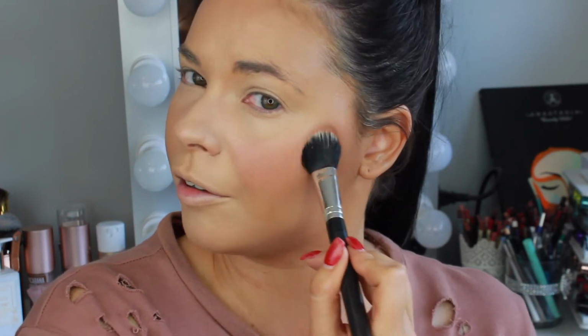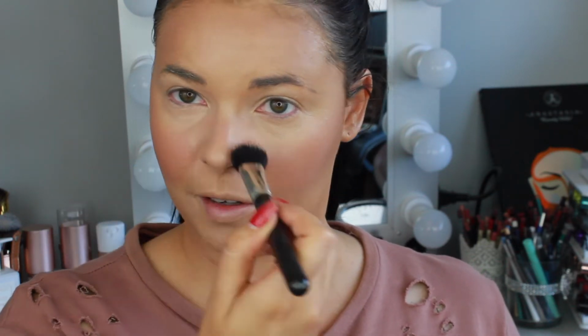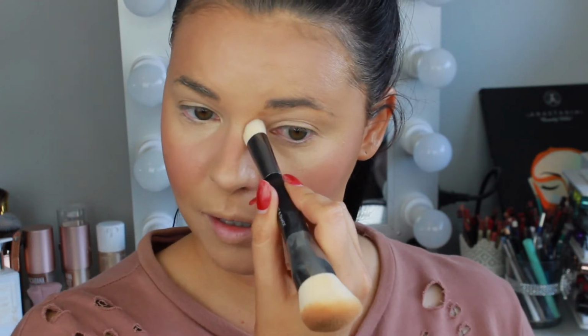My first time using this. I love how it just adds that pop of colour. It's not too dark when you first apply it. It just looks really soft and natural. I just pop a little bit across the nose just for that natural sun-kissed look. And I'm just going to contour using the Tantour. I'm just going to use this smaller brush here. It's got a little bit more of an angle to it, just to contour down the sides of the nose.